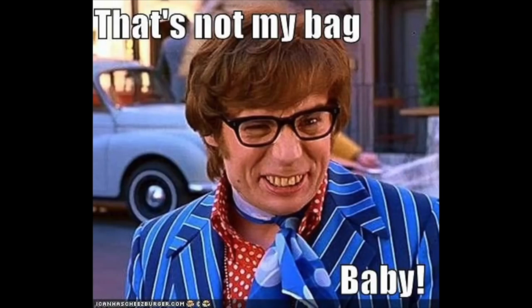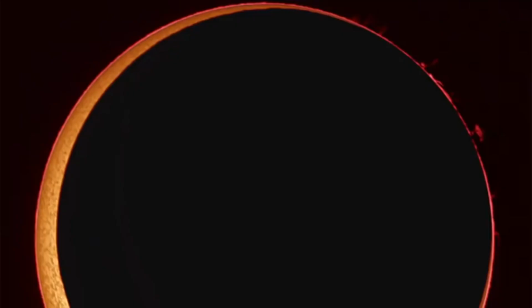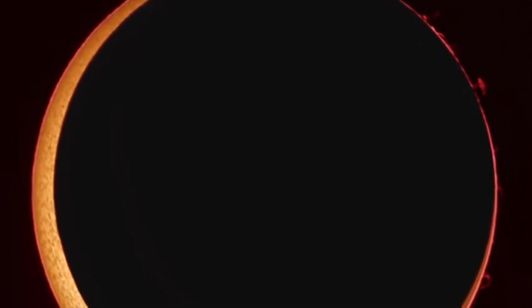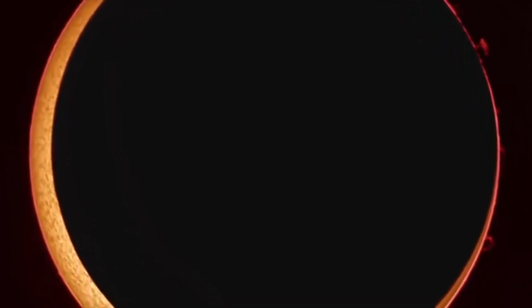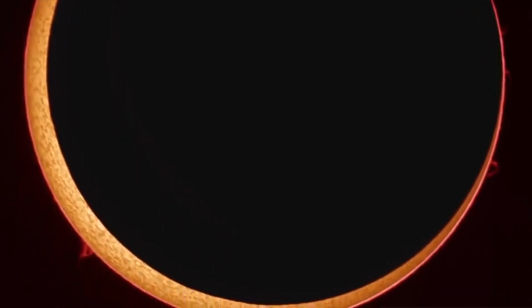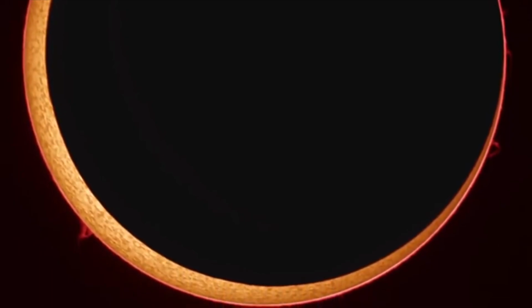Let's get into it. Actually, the angular sizes do change slightly, which is why we get something called annular eclipses. When the moon's angular size is smaller due to it being close to its furthest point from Earth, it doesn't completely cover the sun and leaves the sun's outer edges visible. This is called an annular eclipse.